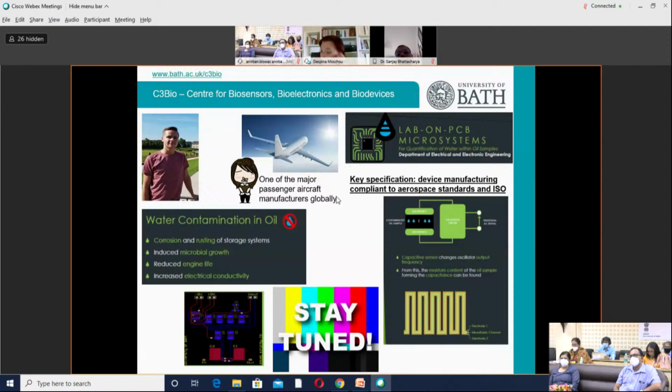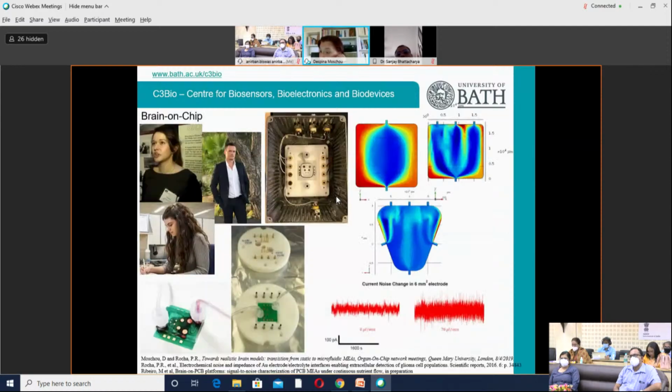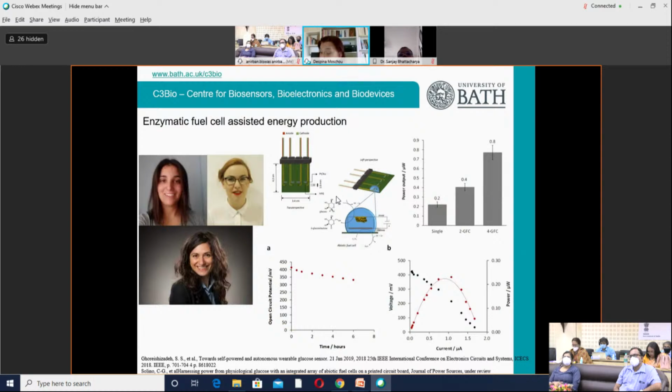We have been doing also models of devices. So in this case, you see a brain-on-chip device where we can record electrically on the board itself the signal coming from neurons. We have attempted energy production on board and have managed to get quite good results. They were recently published. So again, if you want, I can share the more technical information with you later.